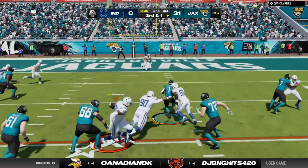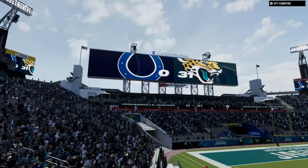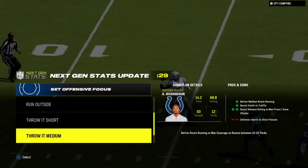On 3rd down, here's Etienne. And he will have the first down inside the 10 to the 9-yard line. That's it for the first half. 2 more quarters to go. We'll have plenty more to see after the break.